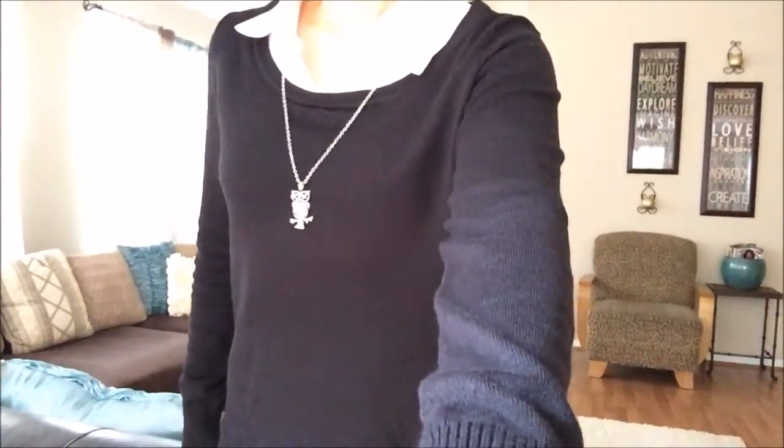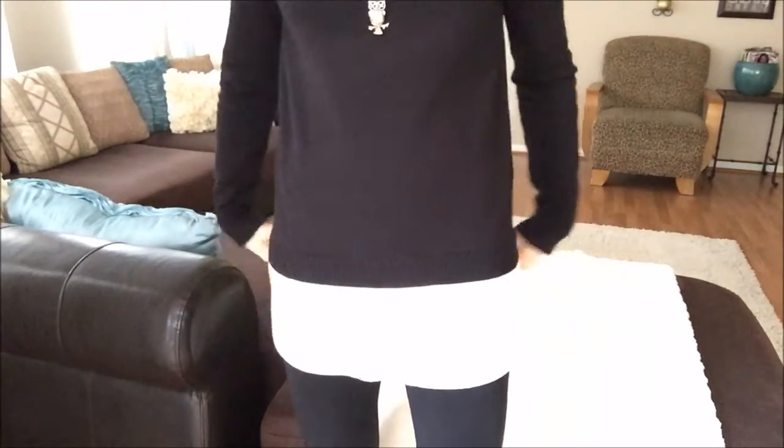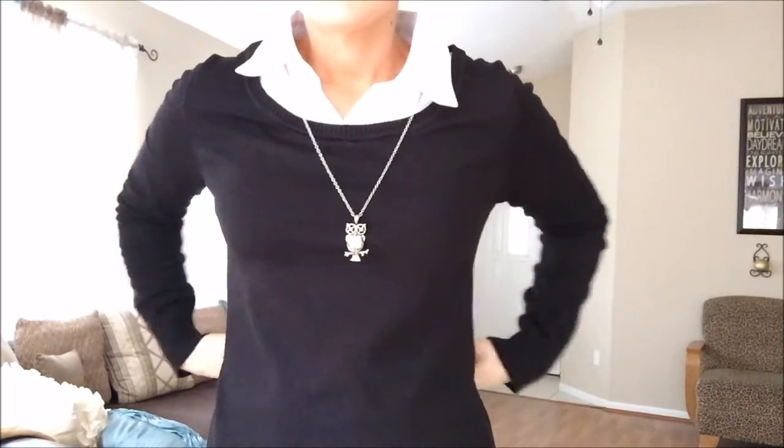So here is the top, so you can kind of see it. It's actually all totally one piece, but it looks like there's two. I thought that was cool. It looks like it's a little white button down with a black sweater, but it's totally one piece.